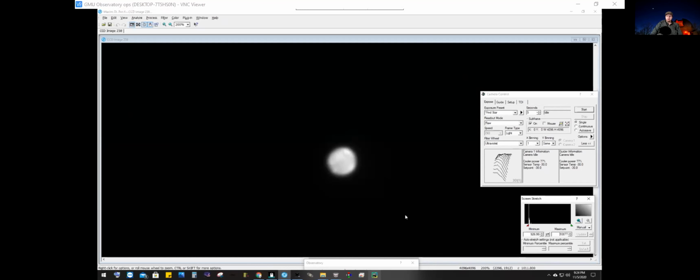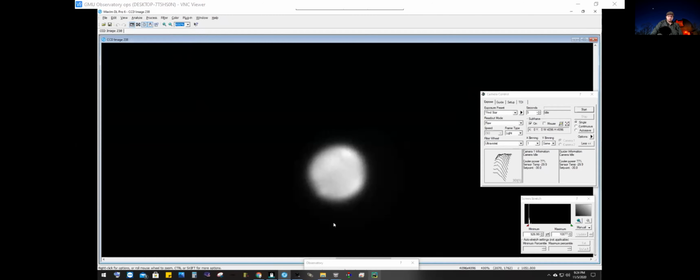It looks great. If you could zoom in on that one more, you can actually see there's a polar cap on Mars. You can see some dark features.